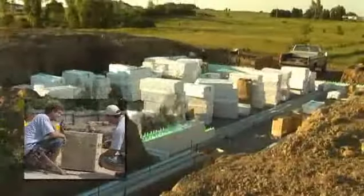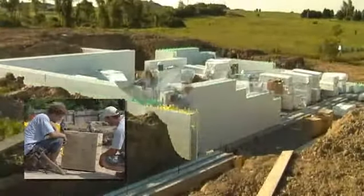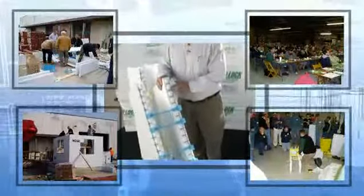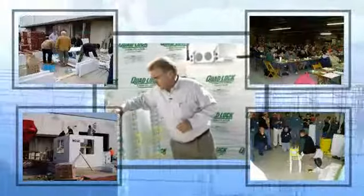The Quad Lock system is fast to learn and easy to use. Anyone with construction experience can quickly get up to speed in building with it. Plus, Quad Lock provides world-class support services, including various installer training programs that provide you with all the help you need to complete a successful building project.